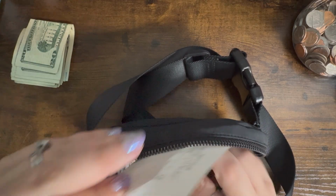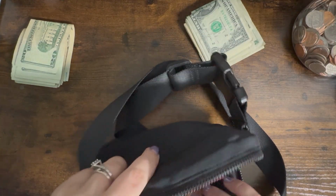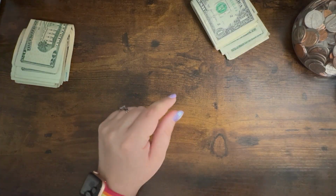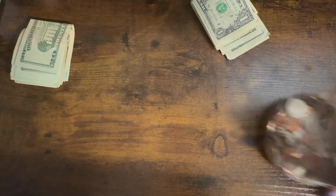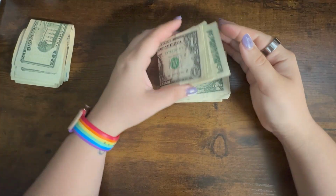Let's see what we have. This is all the cash. Okay, and then we do have some additional change here. Oops. So we'll toss that in. And there we go. Let's count up the rollover cash and see what we're working with today. I know it's not a lot.